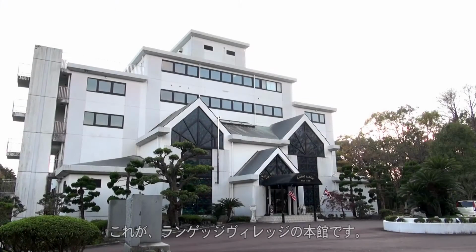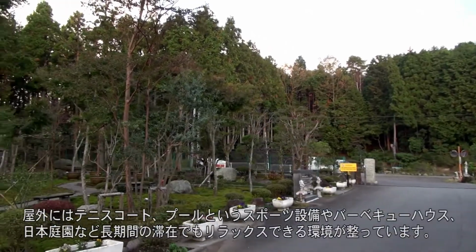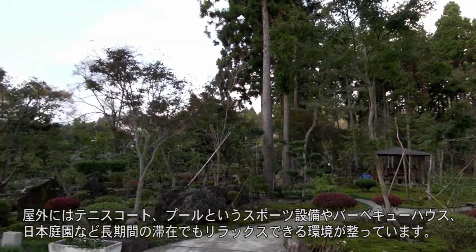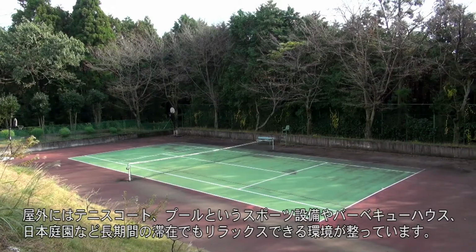Look at that building. It is the main building of Language Village. Your lessons, meals, including breakfast, lunch, and dinner, and your room are located in that building. So, you are staying in this building almost all day. Our school is surrounded by nature, with a beautiful garden, tennis court, pool, and barbecue house.